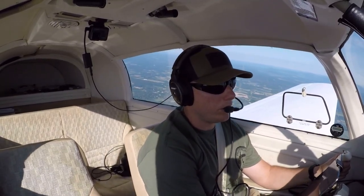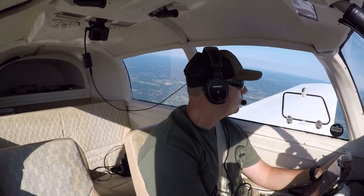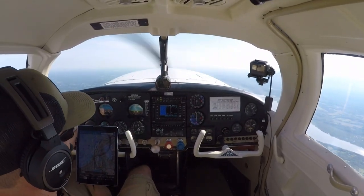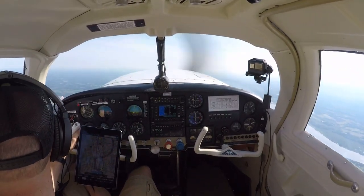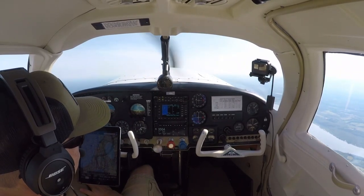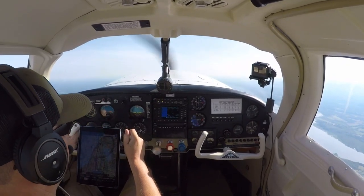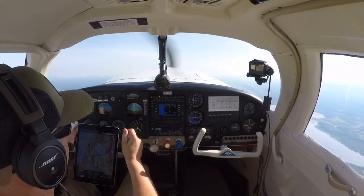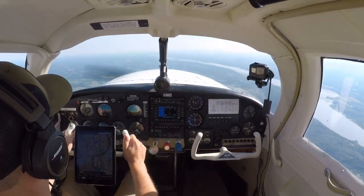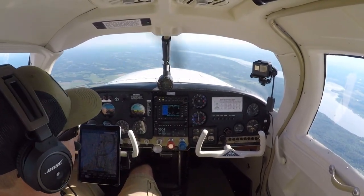Okay, 400 feet remaining. Okay, leveling off. Nice and easy on the trim wheel.